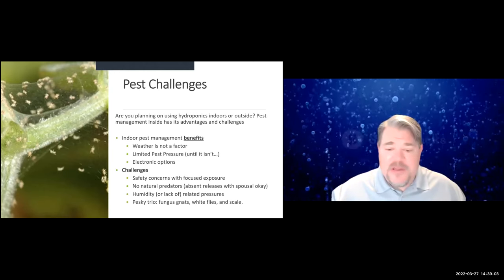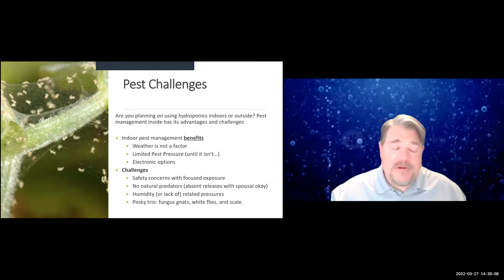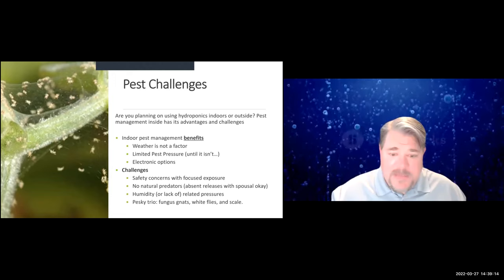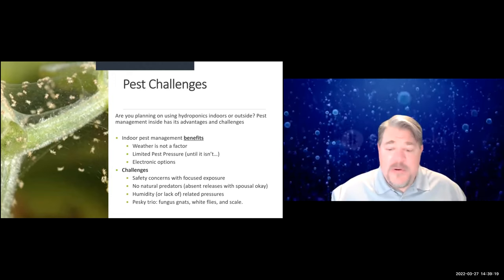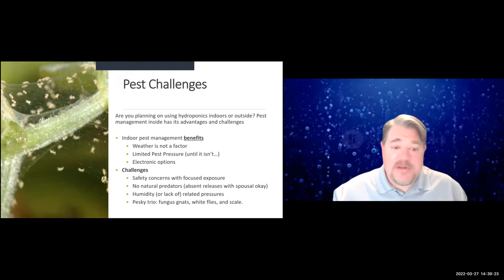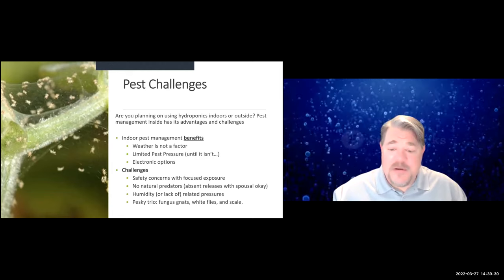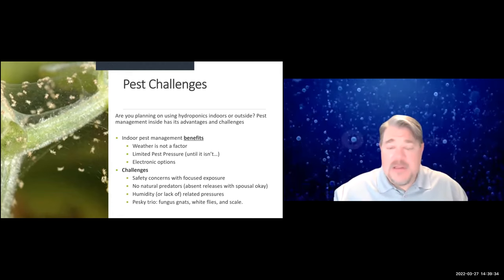Some of the other challenges: there are no natural predators available. I've looked at a number of predatory pest control options, but I haven't convinced my wife to let me release those in my basement. The humidity can be an issue, or a lack of humidity. If things get too dry, you might have more mites or fungus gnats and whatnot. So the pesky trio that I deal with mostly are fungus gnats, whiteflies, and scale.